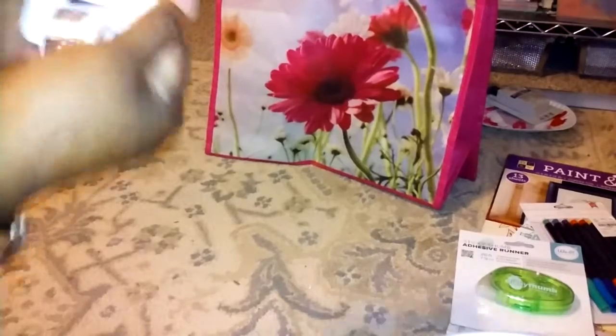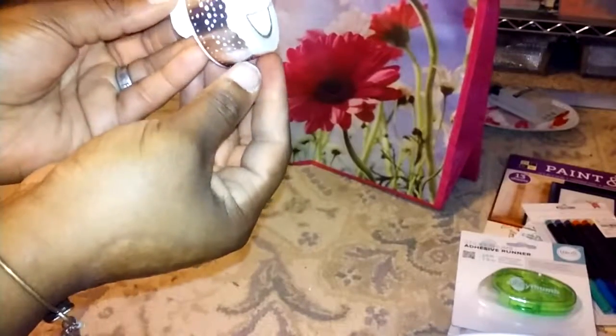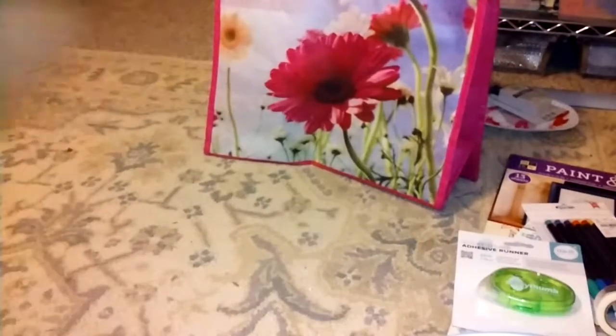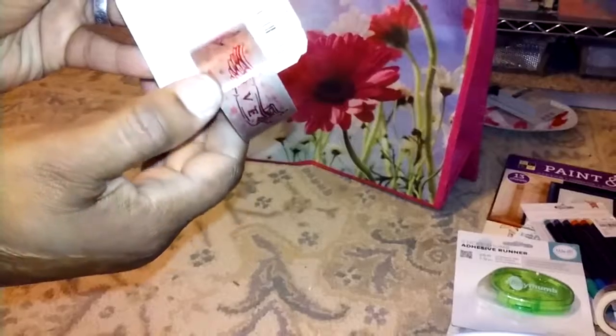And I know everybody's been hauling the washi, the little bee washi. But all I found was this silver foil that I like, and that's 99 cents. All I found for me, I should say. And then this love, which I saw the last time, that I didn't get, so I went ahead and grabbed it this time for 99 cents.